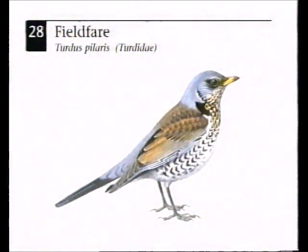Fieldfare. The fieldfare is most familiar as a common passage and winter visitor, although you may be lucky enough to find one of the few breeding pairs, which occur almost randomly at scattered sites in northern Britain.